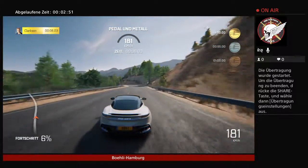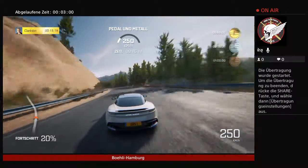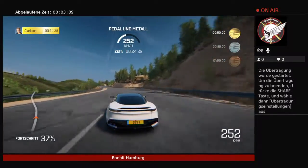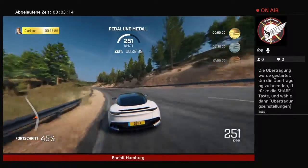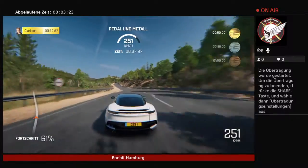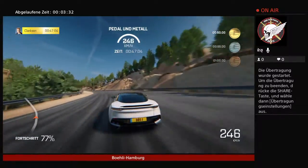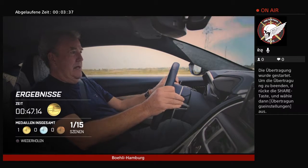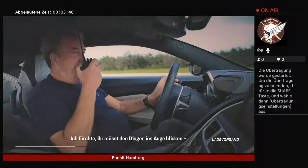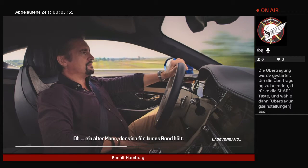This is by far the most powerful car here, and the lightest, and the most sort of progressive. And yet, it just glides along in GT mode, which I'm in now, that touring mode. It's like a hovercraft. Right, there's a small difference there between the DB11 and this. I'm afraid you're going to have to face facts, both of you. You're in wheelbarrows, and I'm in a spaceship. Ah, an old man imagining he's James Bond.